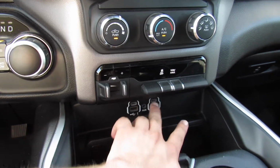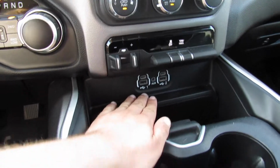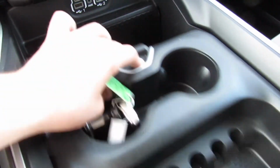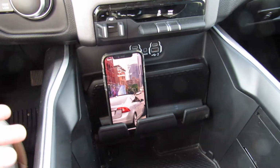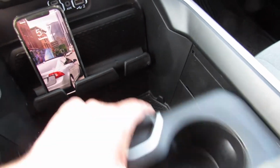Two USB ports down here, and then two USB-C ports above there. A little some more storage, perfect place to put a phone or something. This can actually move back and forth. You have a super deep compartment down there. And then I said this is a good place for your phone. I didn't even notice, you actually have built-in phone holders down there. Plenty more storage. It's all rubberized too, easy to clean up.